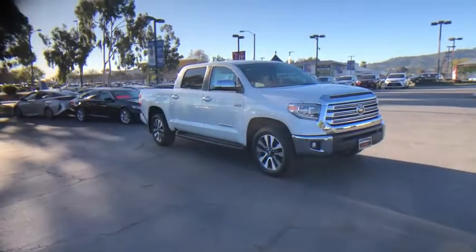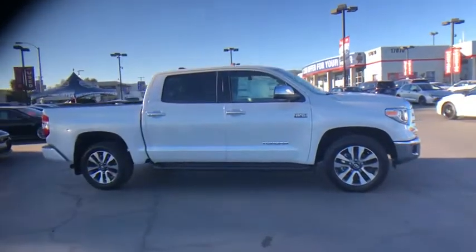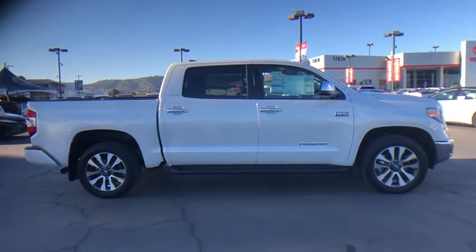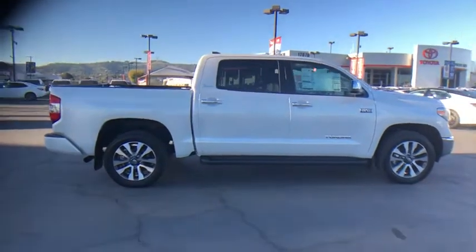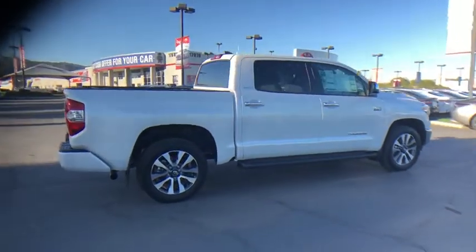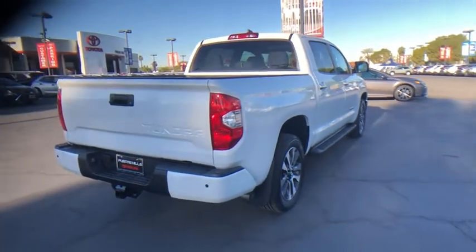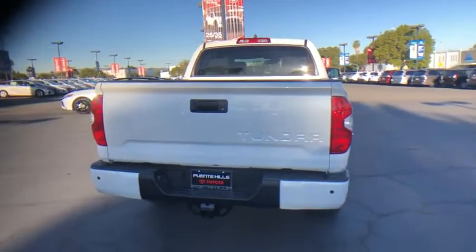Take a ride in the 2021 Toyota Tundra. Tundra has a number of unique features useful for those using it as a work truck, including extra large door handles, a deck rail system, and an integrated tow hitch. Included as standard are vehicle stability control, traction control, electronic brake force distribution, anti-lock brakes, and tailgate assist.